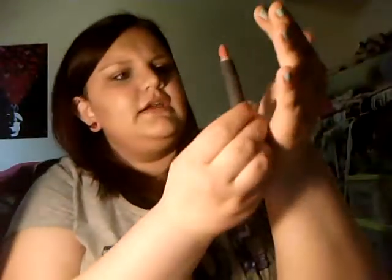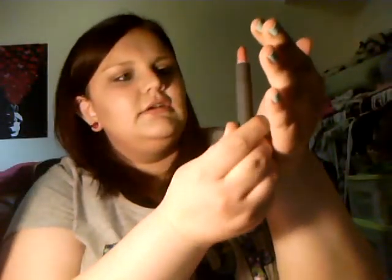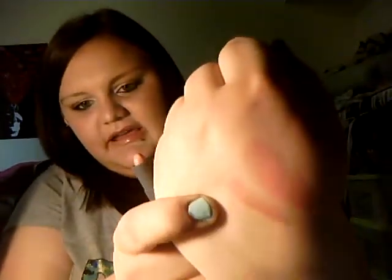It just looks like that. It's a little bit of a peachy nude shade. It's really pretty. It's right there, and I'm not really pressing that hard either. I'm sure you can get more pigment with it if you really are applying it, but it's right there.